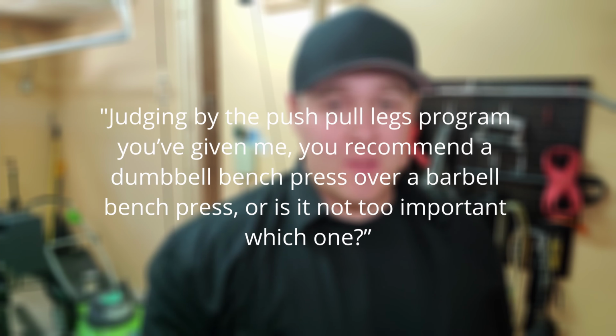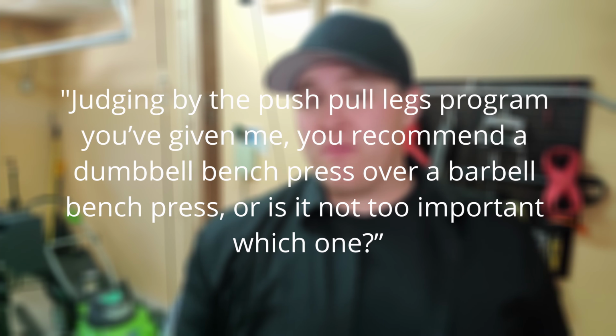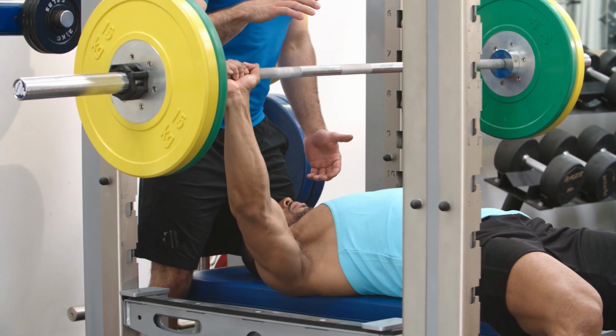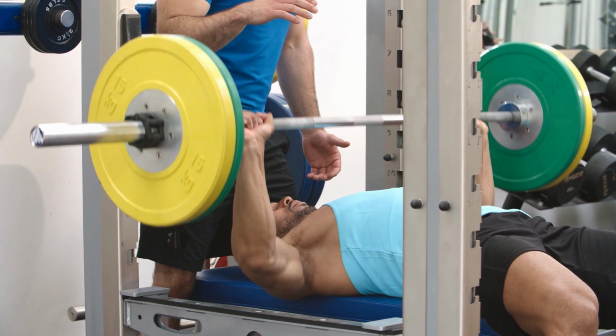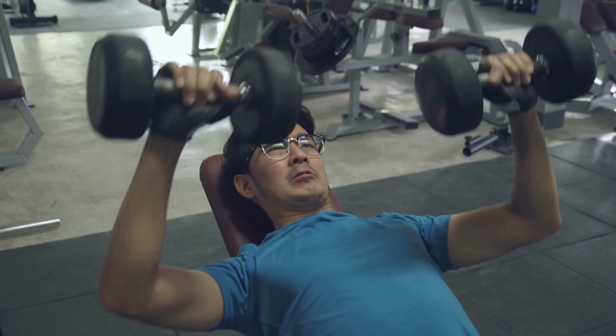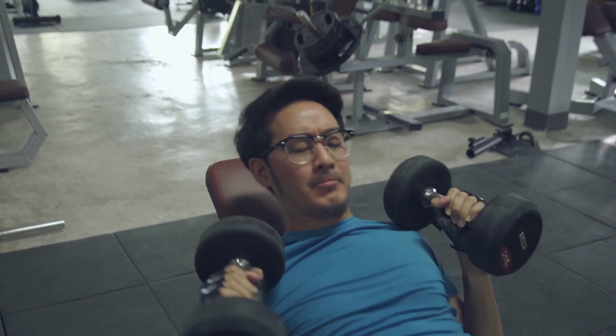Judging by the push-pull legs program you've given me, do you recommend a dumbbell bench press over a barbell bench press, or is it not too important which one? For muscle mass, it's important to find exercises that stress your musculature in the way that they're designed. The barbell bench doesn't allow you to train the chest in the way that it's meant to function very well. But with dumbbells, you can get a huge stretch at the bottom and your hands can come in at the top. That's why it's recommended for building muscle in the chest over a barbell. It trains the pecs through adduction, which is their primary function.